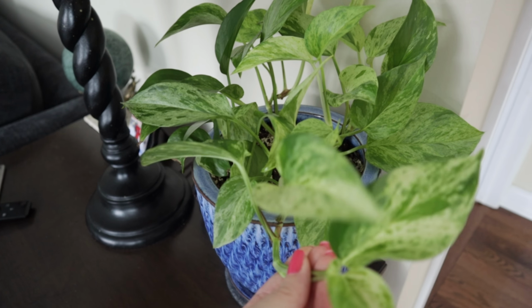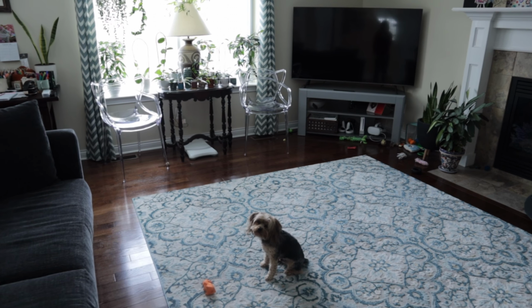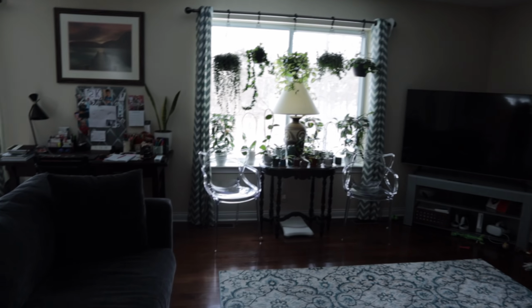That's why it's maintaining its variegation pretty well, because it is pretty far from my window, which is right over there. I mean, it is pretty far. It's not getting too much light.